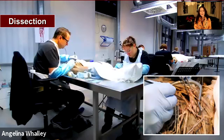Here you can see our staff members working in the dissection class. Dissecting means taking the skin away, the subcutaneous fatty tissue. And here in the right lower corner, you can see a close-up of a dissected area. Normally, all these structures are embedded in fat and connective tissue. So dissection means you take this additional material, this tissue away to unveil all the structures.